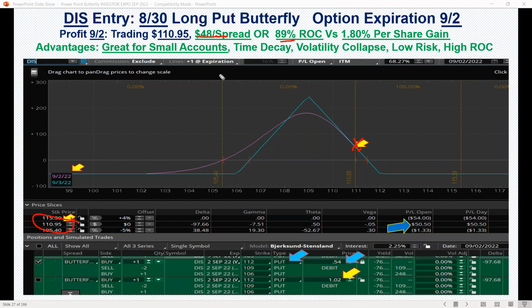So the other thing, I call these low stress. So if you put this on and you think, okay, well, I'm only risking 54, I don't have to be just glued to the screen all day worried about it. So you can just come back a day later and see what it's doing.